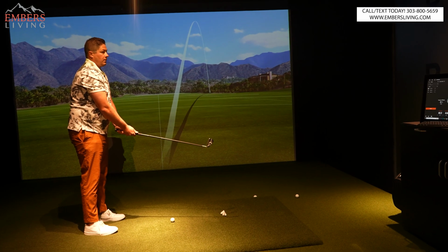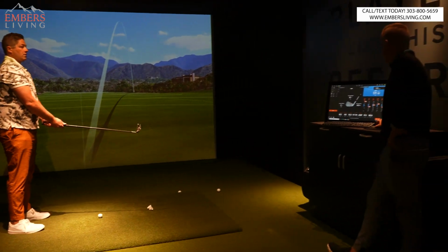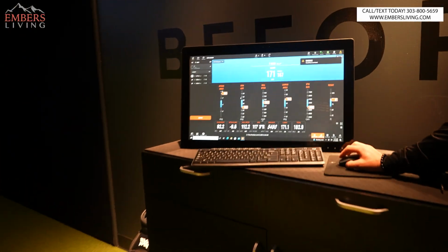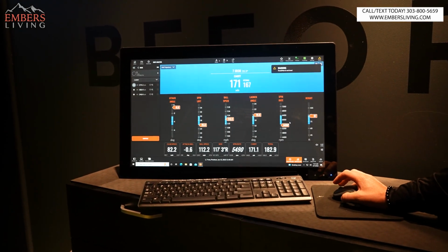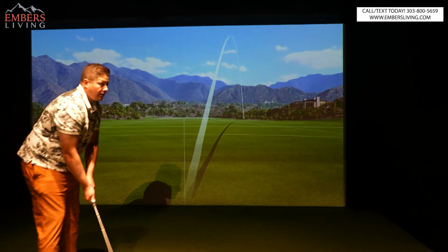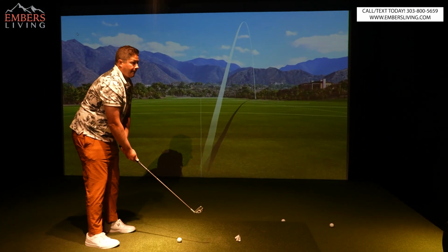And then we really use the optimizer a lot to see where you should be hitting. Getting in these parameters is going to lock us into the best setup. Launch angle, all that stuff. Spin rate, crucial. Landing angle, pretty important too.